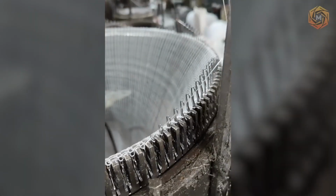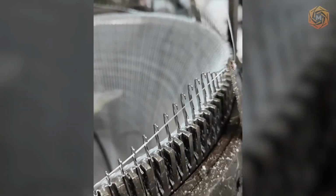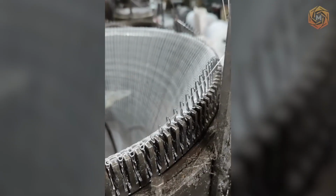Stop and admire this machine in action. Its movements resemble the work of a skilled seamstress who, hook by hook, brings a magnificent fabric to life. The precision and accuracy of the workmanship make the manufacturing process a true art.